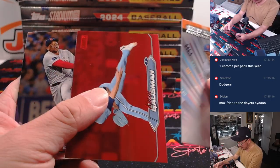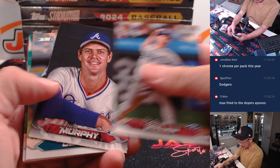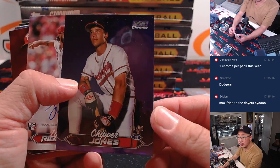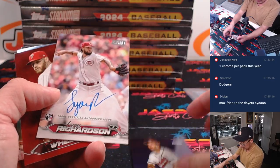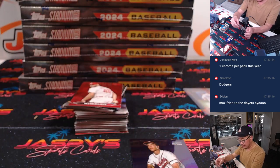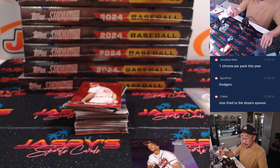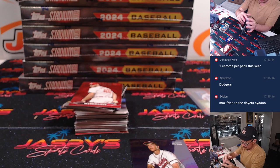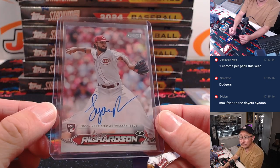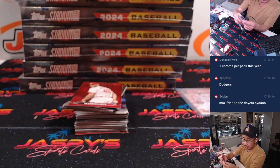Kodai Senga for the Mets. Hopefully Bobby Miller has a bounce back for the Dodgers next year. They would love to see that. There's Chipper Jones, to 75. And the next autograph. That's Lyon Richardson for the Red Legs. That's Leonard with Lyon. Chipper Jones will go to Rob and the Braves.